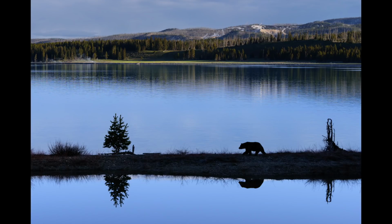It's great. This was taken with a Nikon D810 on a 70 to 200mm lens, 1/640th of a second at f5, ISO 200. Lovely photo that just screams, I'm in Yellowstone National Park. So this is my favorite image from that trip, obviously.